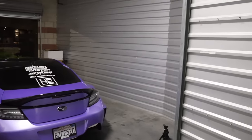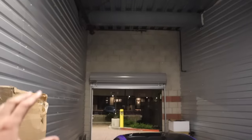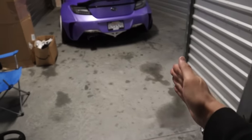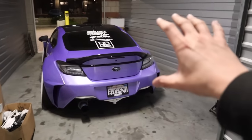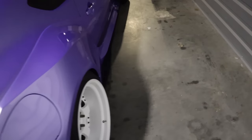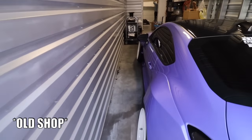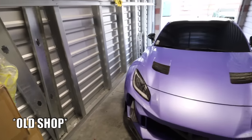So in video, it may not look like that big of a difference, but dude, this is so much wider. Now this is kind of the only unit that has an open space right here. Literally the old unit was just right here to the wall. And just having this extra space right here actually enables us to work on our cars. There's so much more room now. One factor on why I didn't work out of the first unit that much is because it made it hard to take the wheels off and stuff on cars.